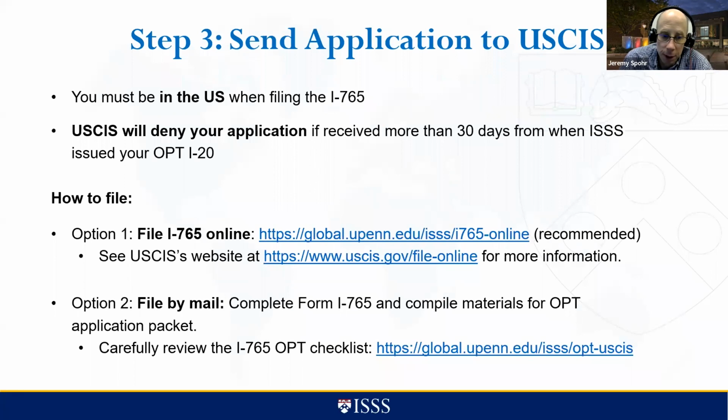Okay, step 3, you're going to apply with USCIS. And here's another big tip. You must be physically in the US when you do your I-765. Now it's electronic. It is an online form with immigration, but you need to be physically in the US at that time. So that's a biggie. So don't try to file for it when you're away on spring break. Do it either before you go or when you come back, because you need a new I-94 card, an active I-94 card, meaning that you're physically in the US in F1 status to apply for OPT.